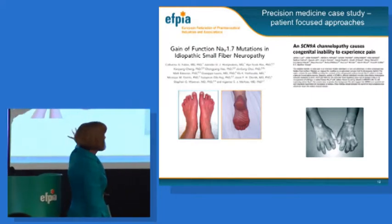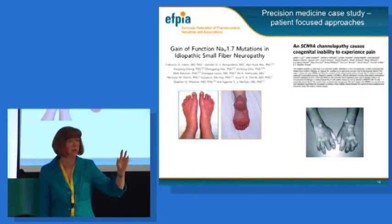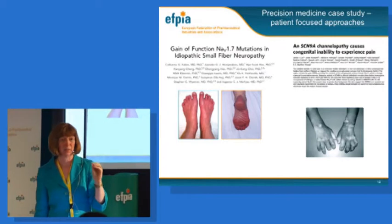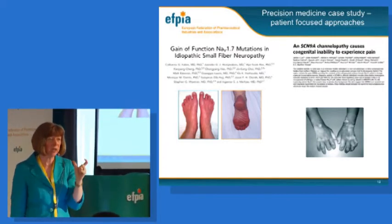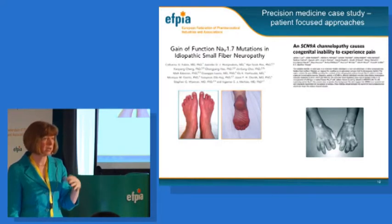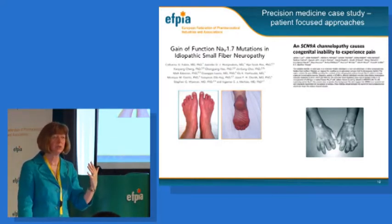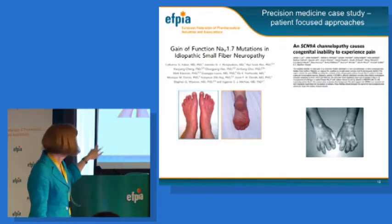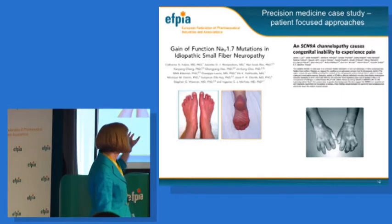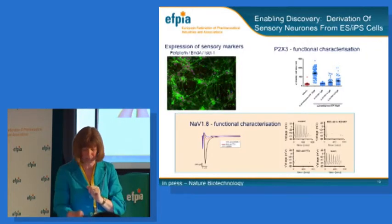These patients have a mutation in the same channel, but it's hyperactive. So for them, any small signal gives them intense pain. Any small change in ambient temperature, if you raise the room temperature, they get a burning sensation. It's called Burning Man syndrome. And actually, we want to be able to do something to block those channels for patients with this type of disorder or a small fibre neuropathy, a similar disorder with an overactive mutation.